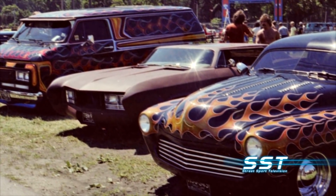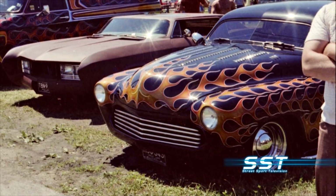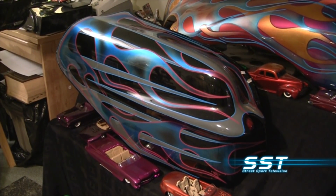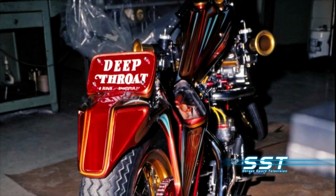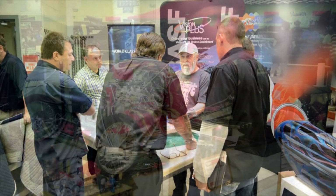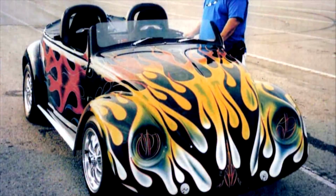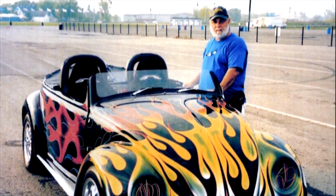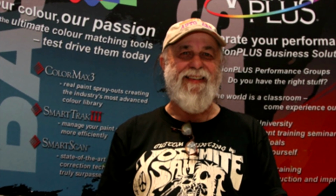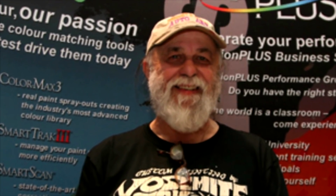Still, Sam's influence is seen today on almost every custom car with flames that rolls down the road. Those classic flames, that style, Sam helped create and define that look. All the other big pinstripers know him by name. Many came to call him a friend. Sam lost his battle with cancer, but Yosemite Sam Radoff will always be remembered the way he wanted to be remembered, as a flameologist. More than that, he was a friend. Rick Walker, SST, Car Show News.